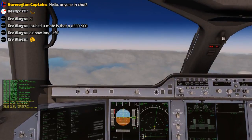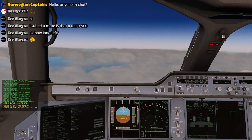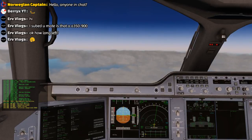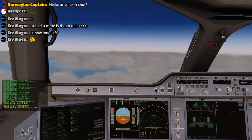Norway control, good evening, Scandinavian 526, inbound Roxim, flight level 360. Scandinavian 526, Norway, hello. Cleared Repam 3 Lima arrival for runway 01 right. Cleared Repam 3 Lima arrival, runway 01 right, Scandinavian 526.